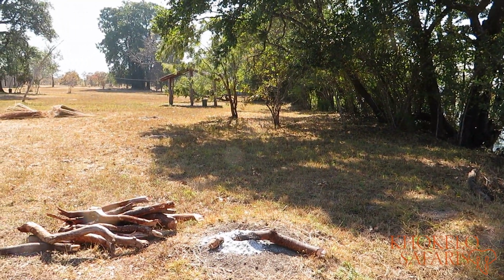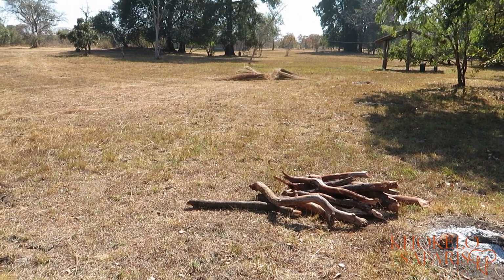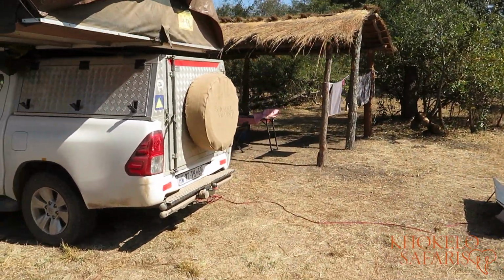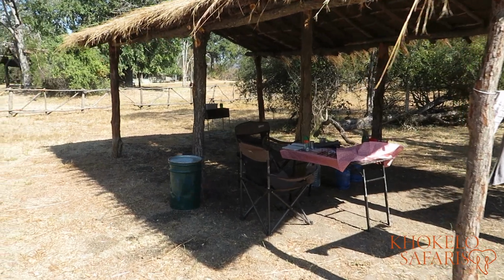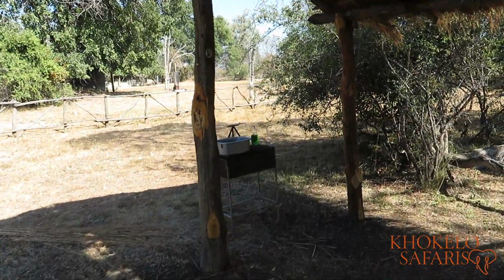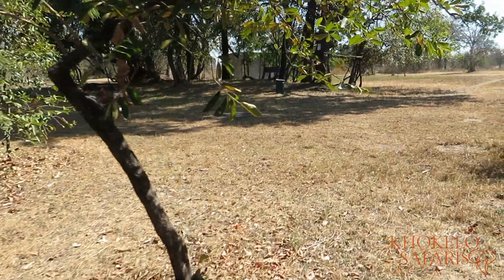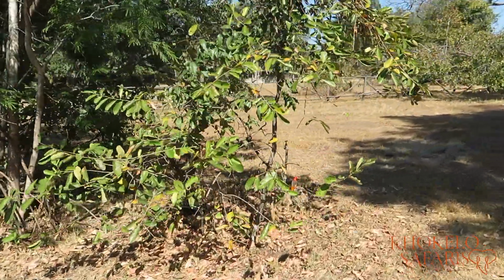There is a fire pit on each campsite. They provide firewood for you. You don't have to collect it yourself, and it's included in the price. Every campsite has a shaded area, which is good to have. You don't want to sit in full sun all day. There is even a little braai present for every campsite, which you can see over there. Others have it quite nearby the shaded area. There is a water pipe just right there, as you can see.